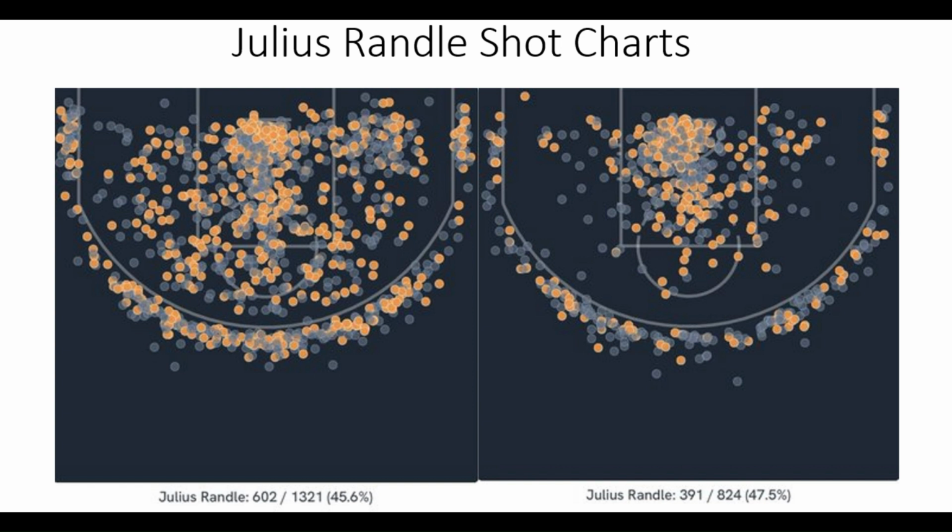On the left side, you have Julius Randle's shot chart from last year. On the right, you have his shot chart from this year. You can notice a huge difference in how he's adapted his game, a significant amount less of that mid-range game, and he's gone into more of the bully ball in the paint and then popping some of the threes, although as I mentioned earlier, he hasn't been incredibly effective in terms of his three-point game this year.